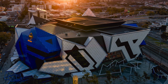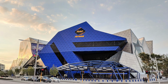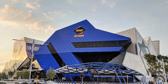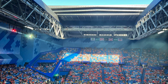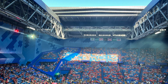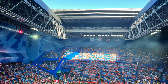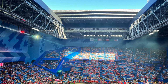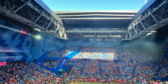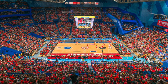It is a small footprint. You can see it is built right up against the roads on either side. It doesn't take up a lot of room, but the best part of this is definitely the interior. You do have the blue very prominent. You do have the high ceiling. You do have basically just one big deck of seating all the way around the ground. It is a very modern design. Everyone feels like they're right on top of the action. You do have the retractable roof. You do have the movable seating for basketball and also concerts. And really this, no doubt, is the best arena in Australia and the best arena, of course, in the NBL.